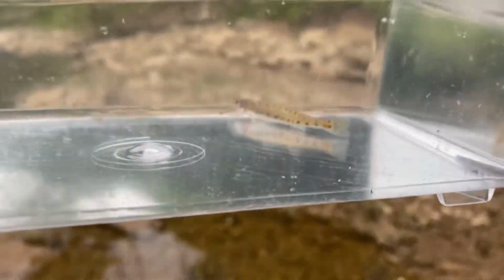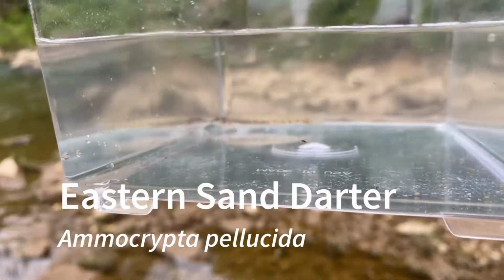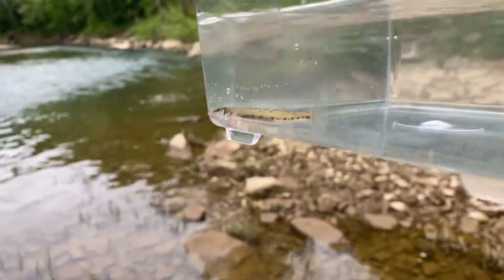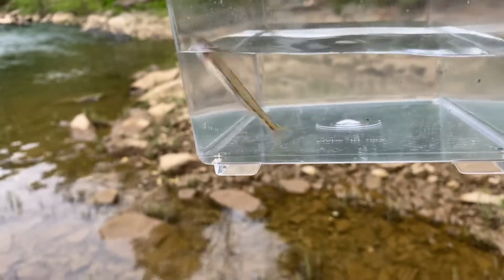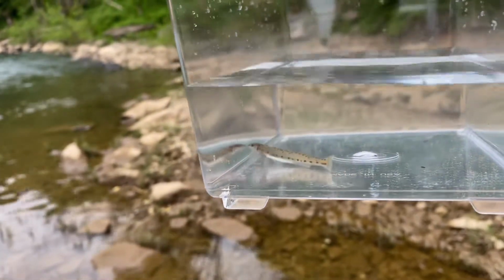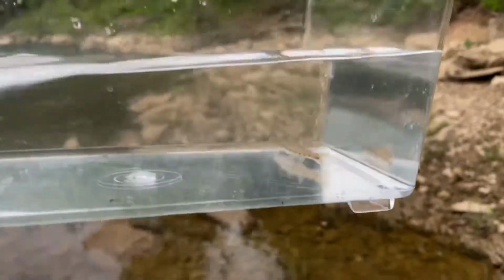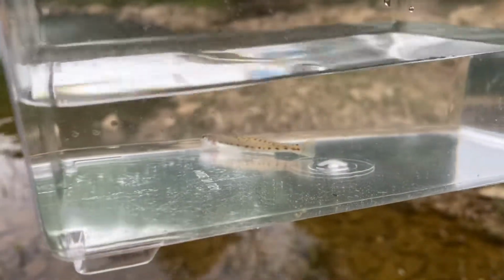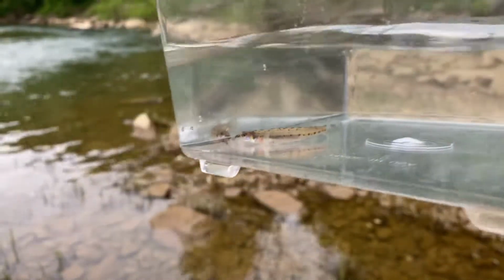All right, and so this is what I am most excited about from the spot. This is an eastern sand darter. But this is my first from this genus, so I am super happy about that. It's from the genus Ammocrypta, and so far I've only seen darters from the genus Etheostoma, Nothonodus, and Percina. So that's just about all the genera of darters except for the Crystallaria, the crystal and diamond darters, which I don't imagine I will ever see.